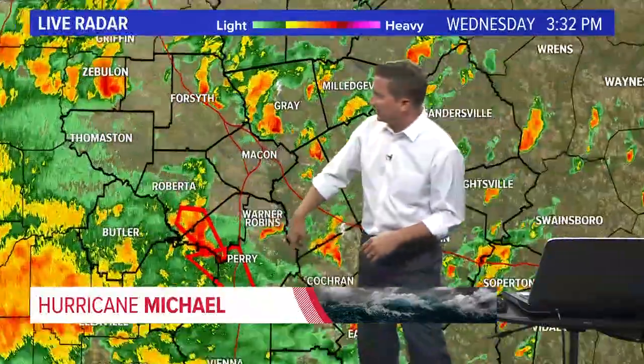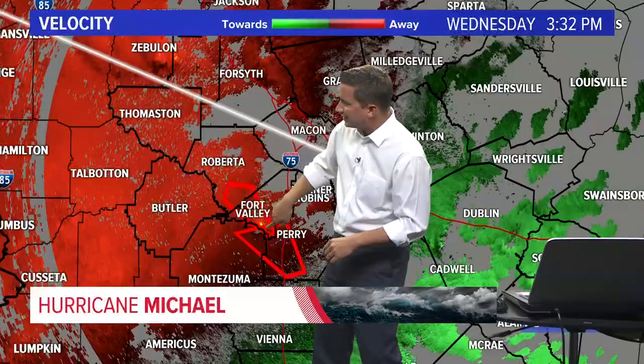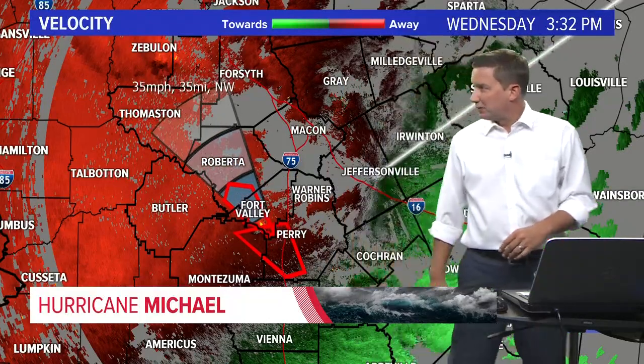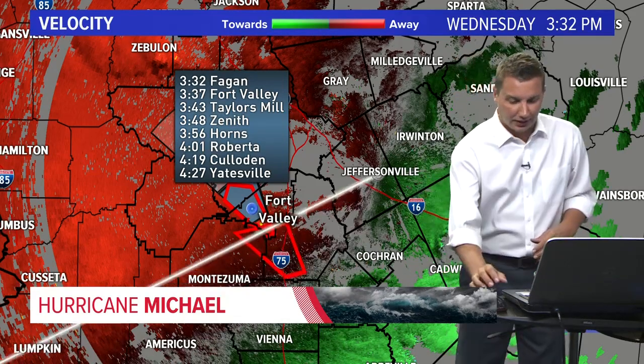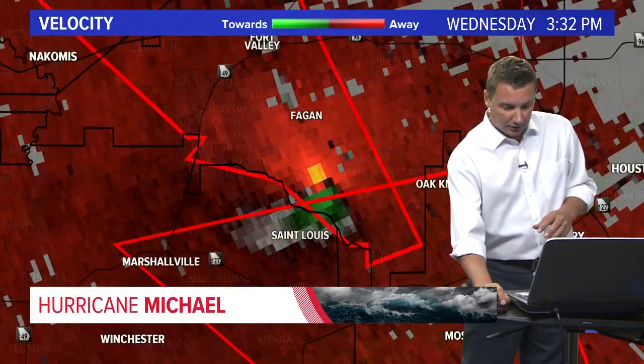Here we go. Here is a look at the tornado warning. Again, you can see Fort Valley right here. So again, it's going to kind of pass by maybe toward the west a little bit. And again, you can see some of the places in the path of the storm. Roberta's included in that cone around 4 o'clock. This warning goes until 4 o'clock. And we can go on back now to Max 2.